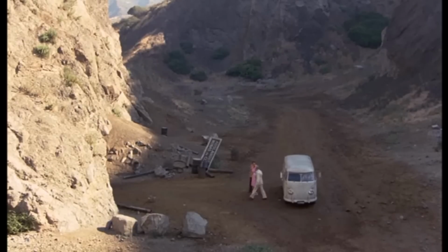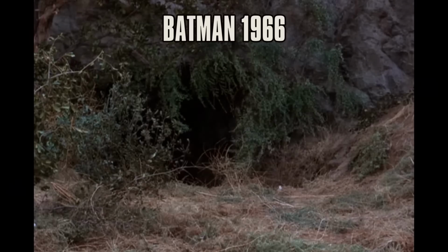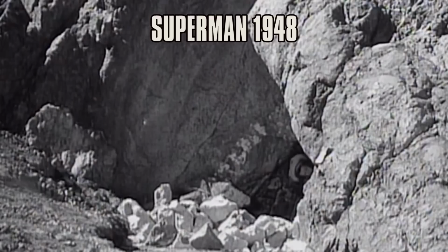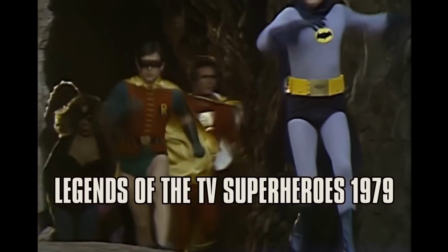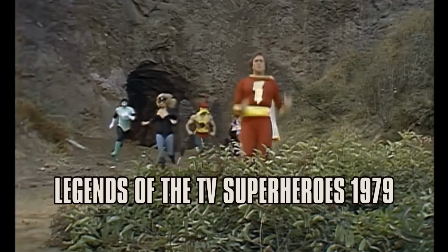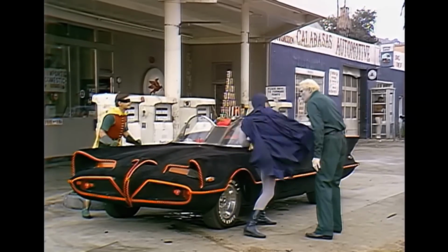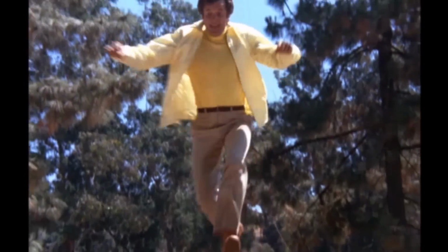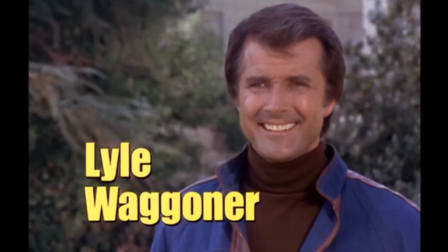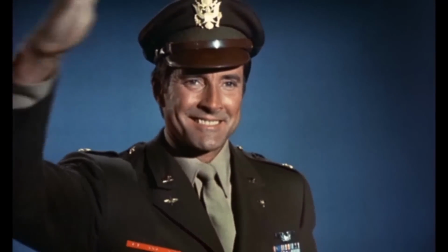This scene was filmed at the Bronson Cave section of the Griffith Park, where they filmed the '66 Batman cave exit, and where they also did some shooting for the 1948 Superman serial with Kirk Allen. And I'm reasonably certain they filmed this scene from the 70s Legends of Superheroes TV special from the same area. I've done videos on all these, so check them out after you finish this one. This reminds me, actor Lyle Waggoner tested for the 1966 Batman. Can you imagine what that might have looked like?